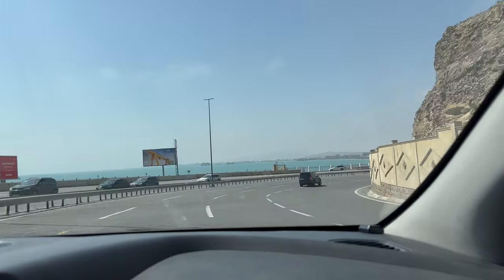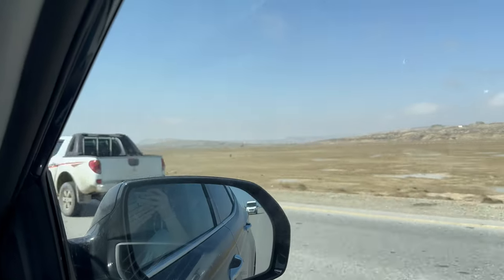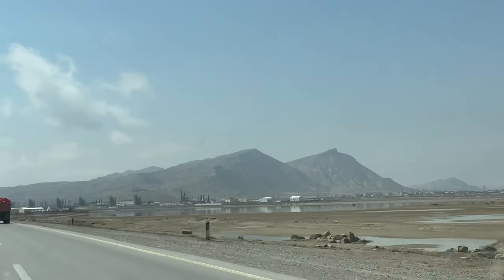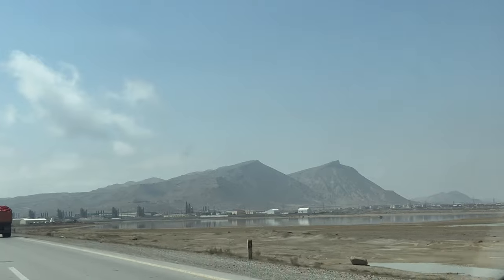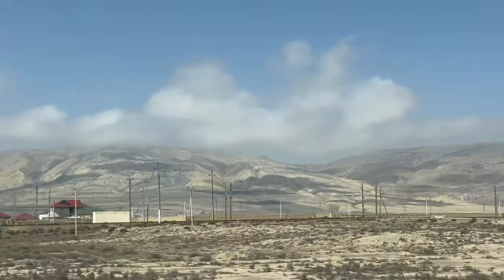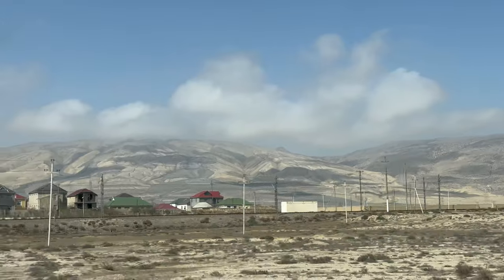Today we are going to a special place, I think one of my favorite in this country. We will visit the museum of cave drawings and paintings. And it's not so far from Baku, but still you have to go by car.